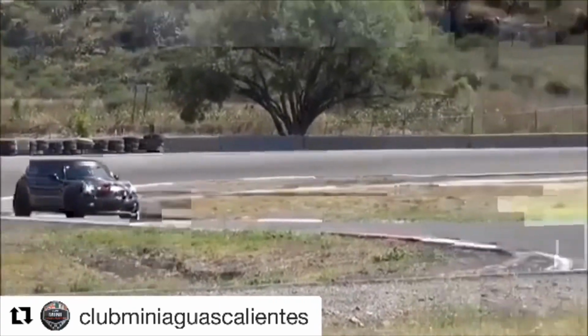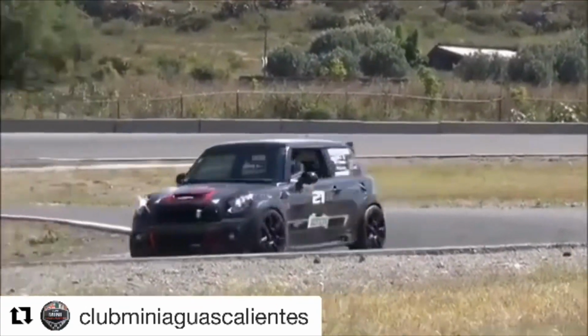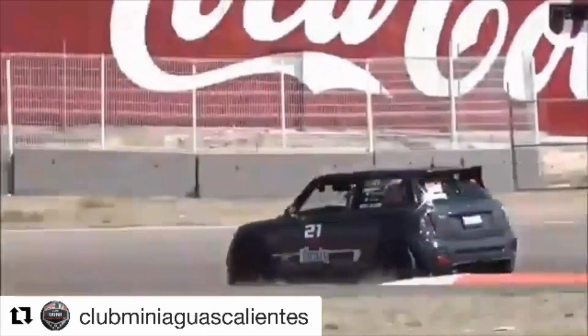It also had a 15.4 pound per horsepower power to weight ratio. These cars also respond really well to modifications. There's a good aftermarket for them, and they make a great track car if you're just starting out.